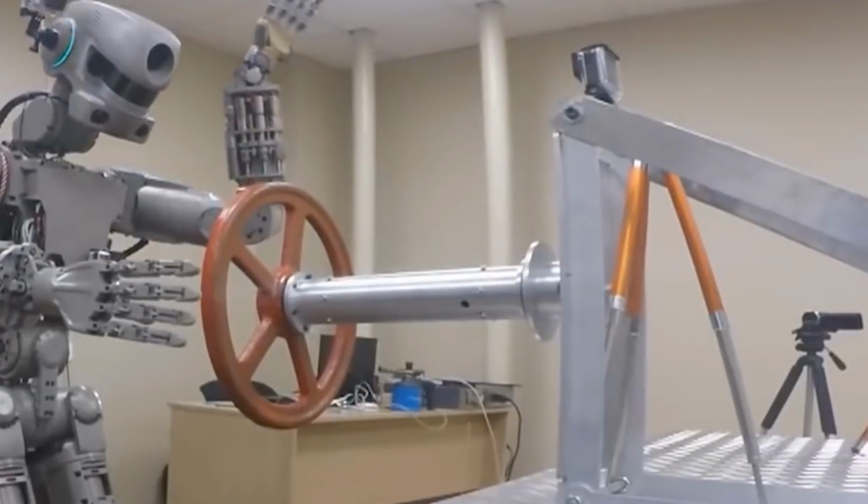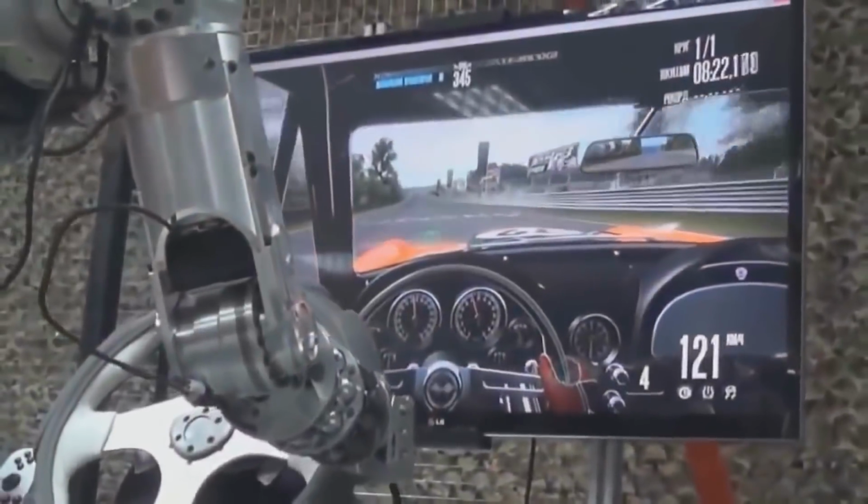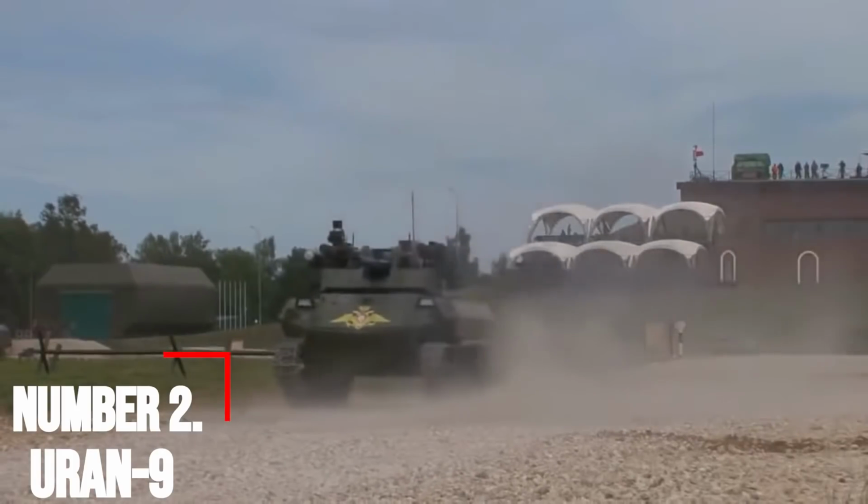In 2011, NASA sent up Robonaut 2, a humanoid robot developed with General Motors that had a similar aim of working in high-risk environments. Number 2.